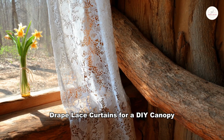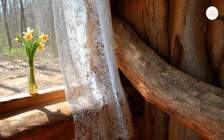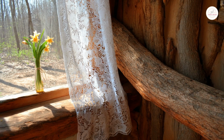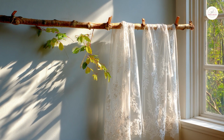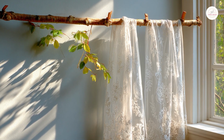Drape lace curtains for a DIY canopy. Hang sheer lace curtains from tree branches or a simple wooden frame. Use twine, clips, or a curtain rod for easy attachment. Choose white or faded floral lace for soft light diffusion.